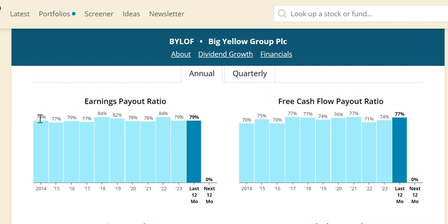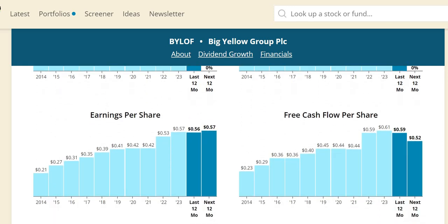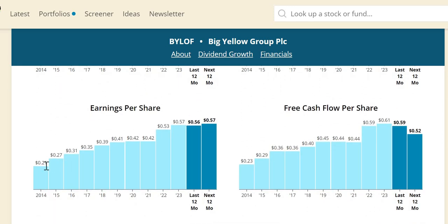In terms of taking a look at the essential earnings payout and the free cash flow payout, we can see here that it is below that 90%. In fact, in the more recent year at 79%, it is looking very healthy. Remember, for REITs, we don't really want to see it go above that 90% level. They have been increasing the earnings per share year on year for the large part, in fact, more than doubling it over the course of the last 10 years. Very minimal movement, however, expected in 2024.